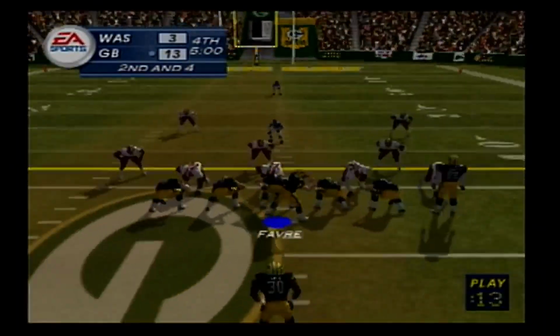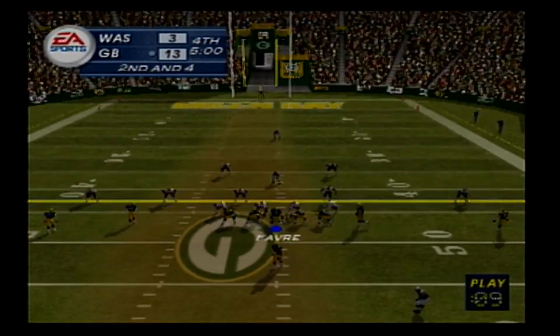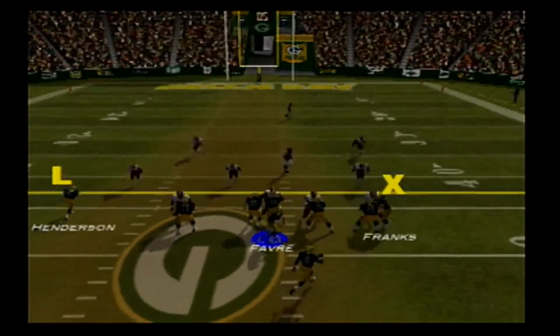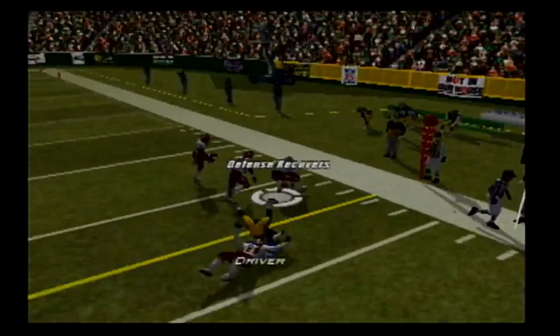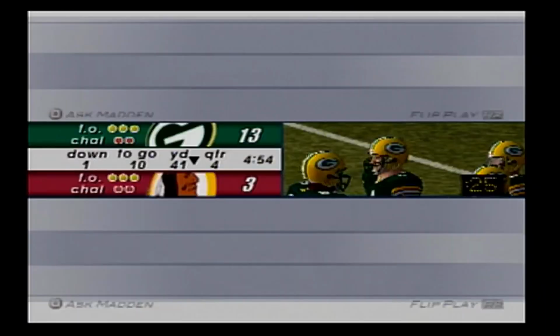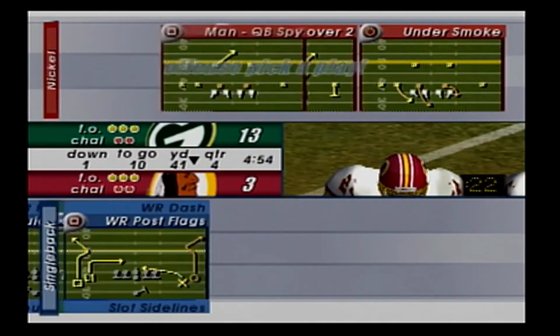Looks like he's calling an audible. Drops back. He surveys the field. Rolling out to his left. He hits his receiver. Loose ball. The Redskins grab the wild ball. Great play by the defense to recover the fumble. Yeah, they were right there to jump on the ball.